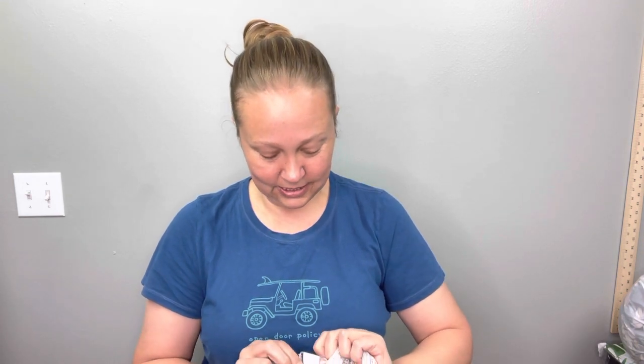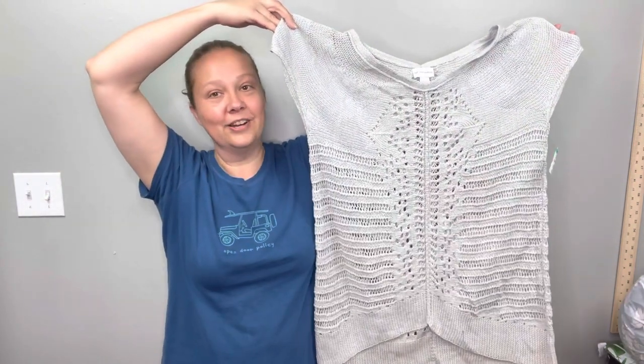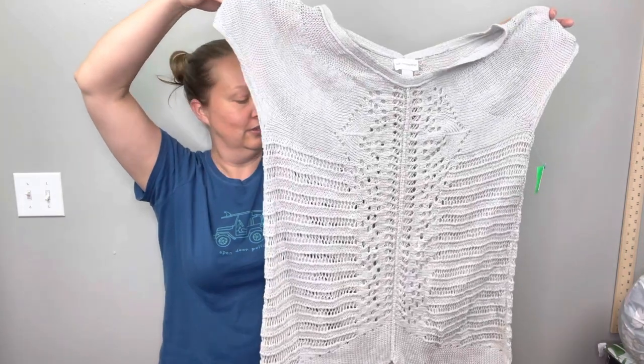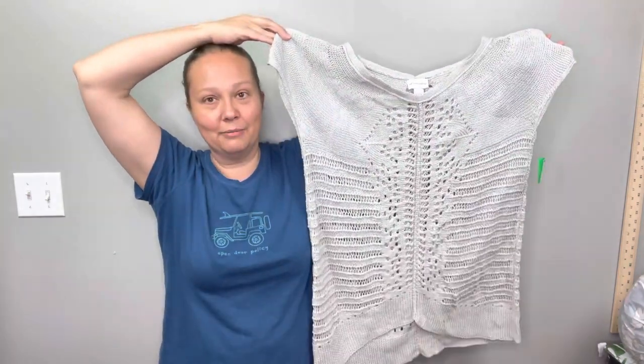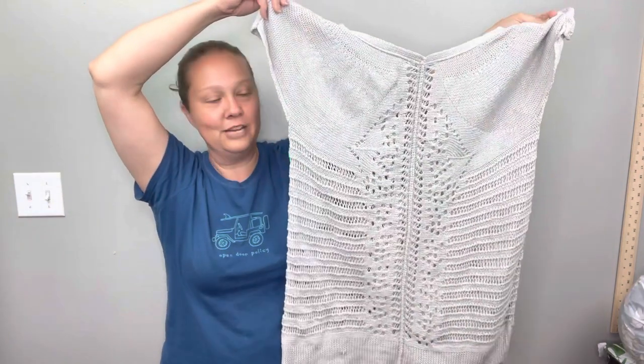Love, love, love. I get so excited when I find that brand. It's one of my favorites. Soft Surroundings, size 1X, which is definitely what convinced me to pick it up. Cute, very, very cute little short sleeve sweater. I would have kept this if it had been my size. I love this sweater so much.